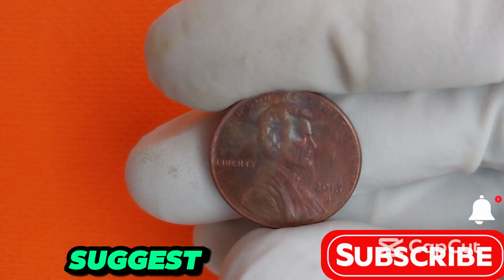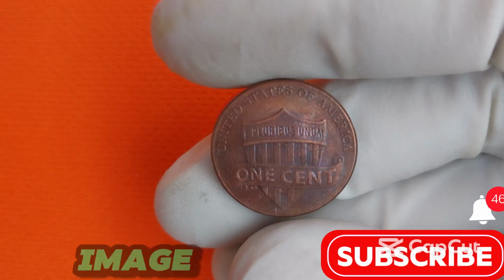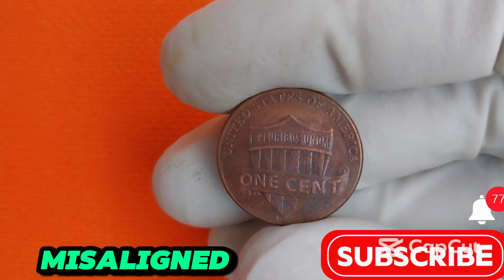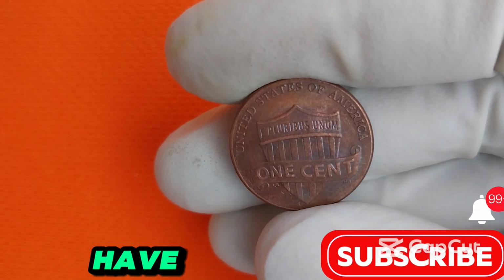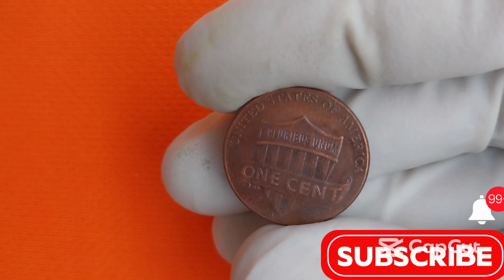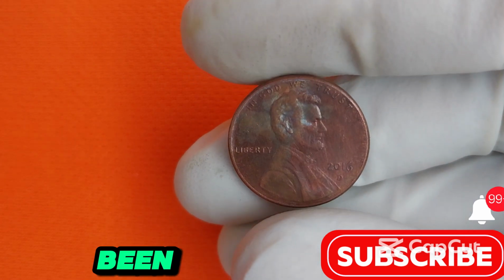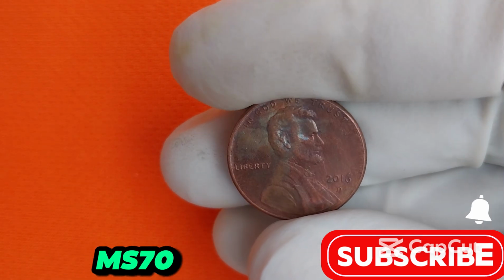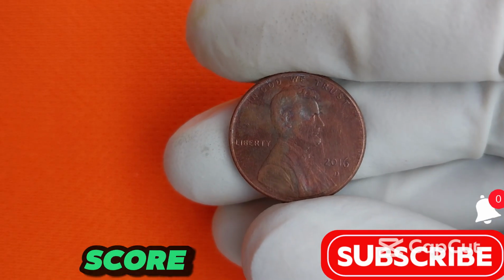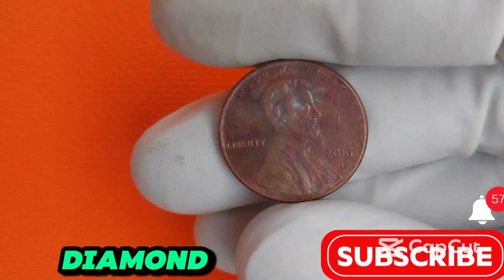Numismatic experts suggest that this 2016 D penny may possess a double die error, where the image appears slightly doubled due to a misaligned die. During minting, a wrong planchet strike, meaning the penny may have been minted on a silver or aluminum blank instead of the usual zinc and copper, a full red surface, meaning it has never been circulated and still has its original coppery glow, a mint state grade of MS-70. The absolute perfect score in coin grading. This combination is the numismatic equivalent of finding a flawless diamond in a gravel pit.